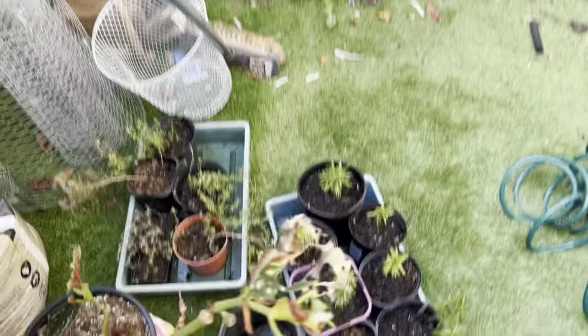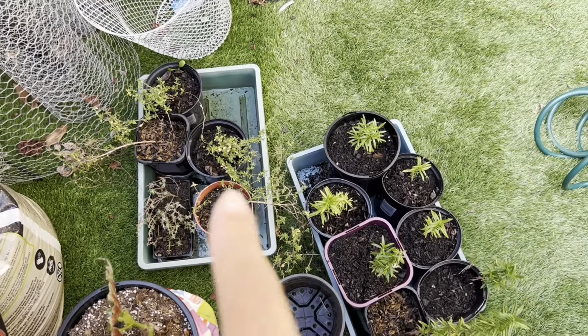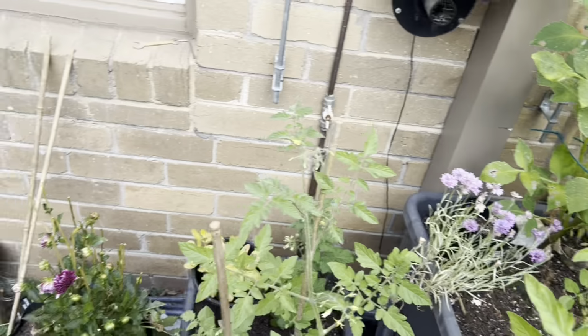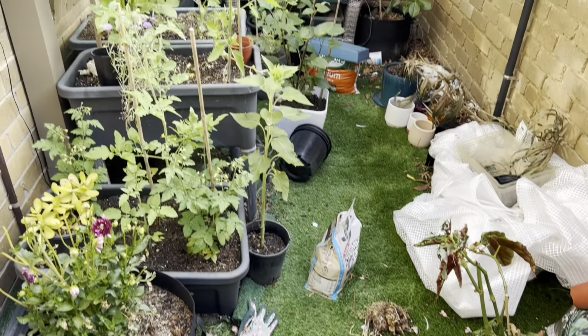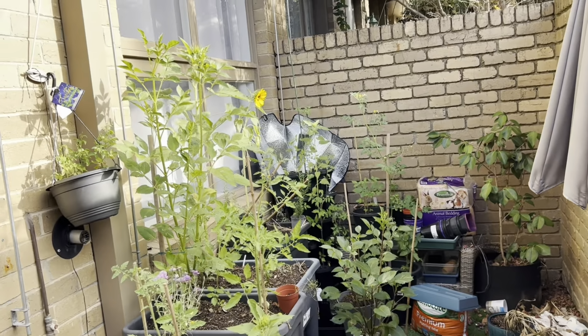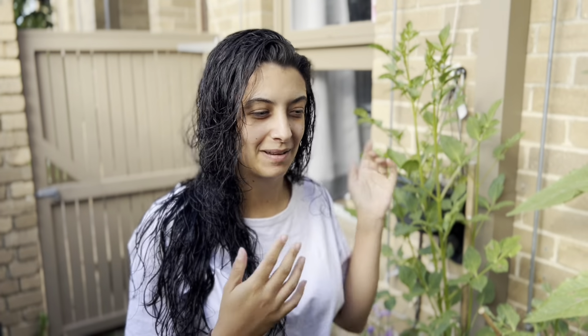And then rosemary and some thyme. Yeah, this is my garden. Let me show you up the back here. This is my garden, my beautiful courtyard garden. That was my little garden.